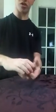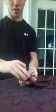Or what you can do is, if you have this card on the bottom, you can do a bottom card force, like the Hindu shuffle force, where they could say, tell me to stop whenever you'd like, and then they say stop right there, and then you just show them that card. But you can do whatever you want. Let's say I'll just do the riffle force. Let's say they say stop right there. Show them that card. Show them it has a red back.